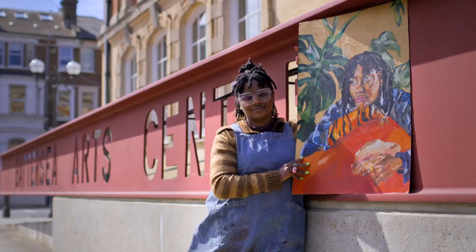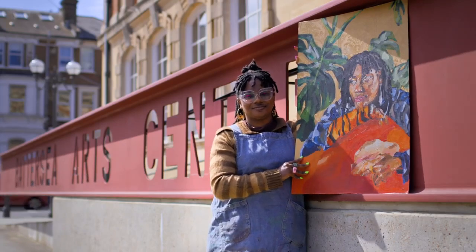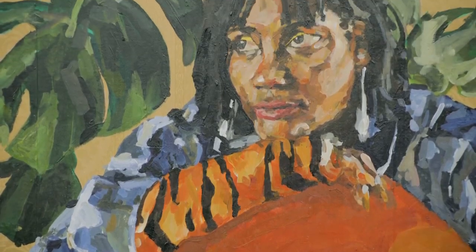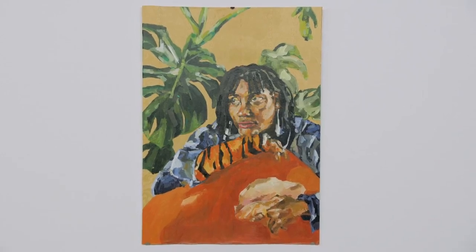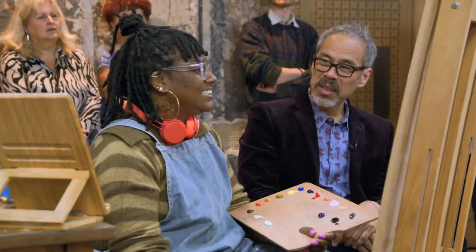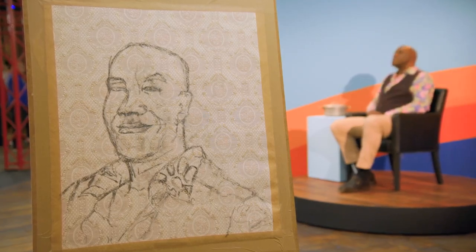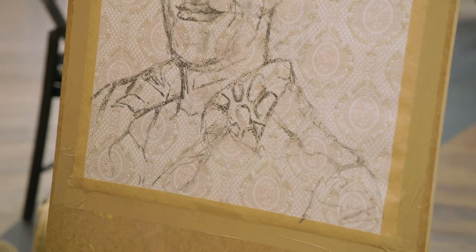Evadne Davis comes from South London and works as a fashion stylist. She created her self-portrait in acrylic while suffering from a broken wrist, painting on her trademark vintage wallpaper. Evadne, this wallpaper, is it a difficult surface to paint on? It's a bit of a challenge because it's very greedy, so I've learnt how to prime it first. Why pick something that actually is quite difficult to work with?